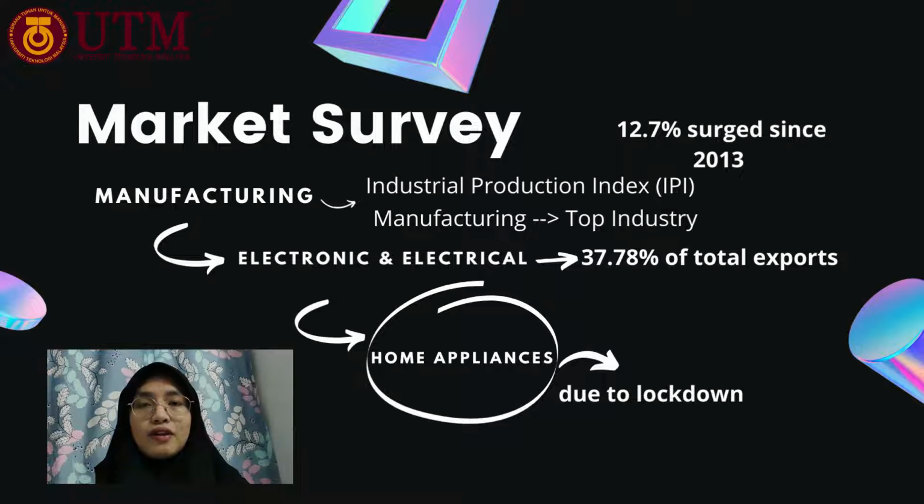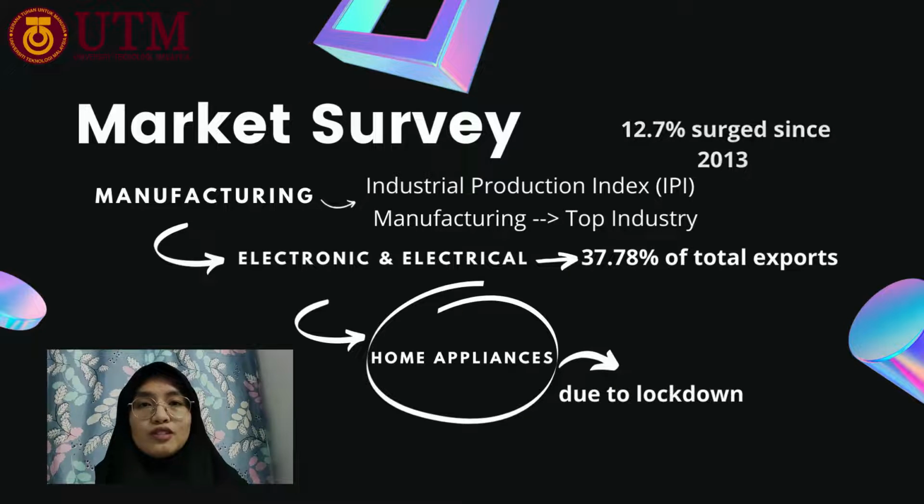Under the manufacturing sector, the electronic and electrical industry is the top industry, with 37.78% of the total exports in 2009 under the electronic and electrical industry. And under the electrical industry, home appliances are the most highly demanded electrical appliances, due to the lockdown where people are required to stay at home.